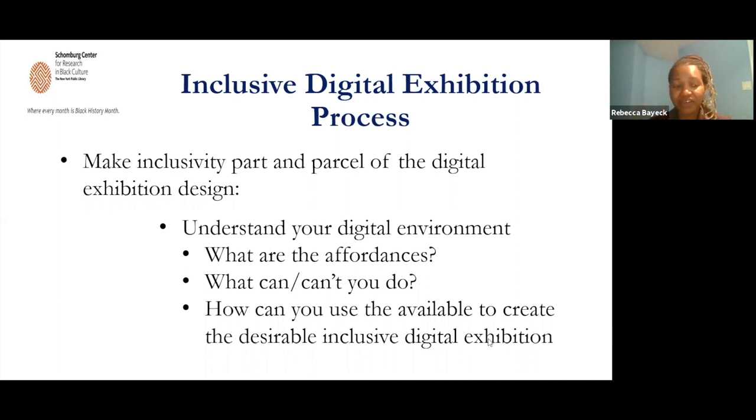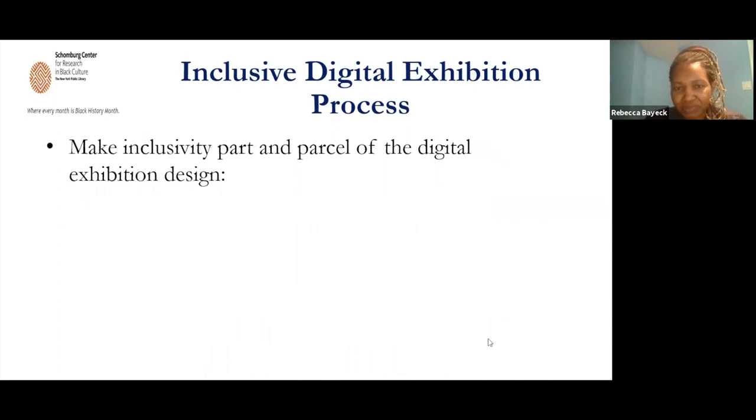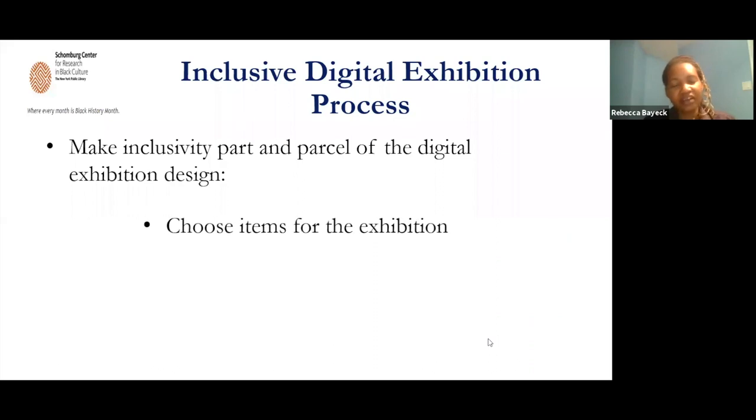Because I have something in mind, and the facility, the Schomburg Media Library, has something that's already set. So how do I make sure that, with what I have in mind, I can use it to create that digital inclusive exhibition?